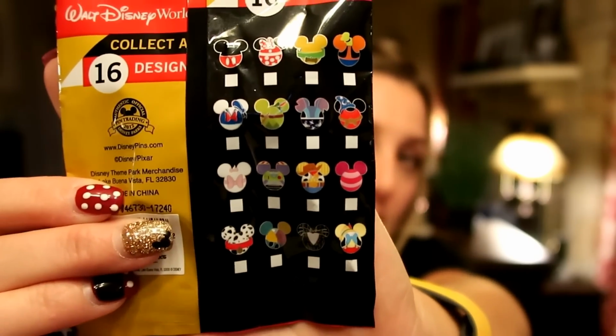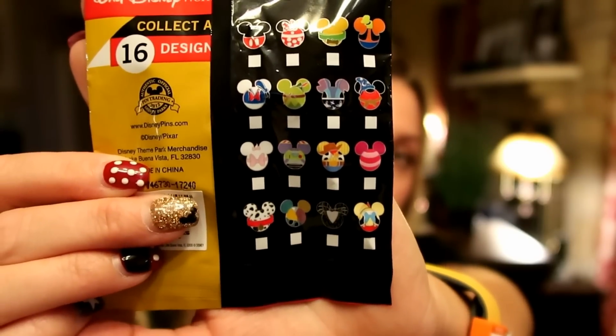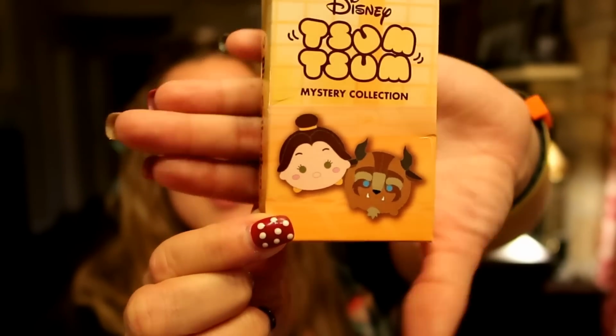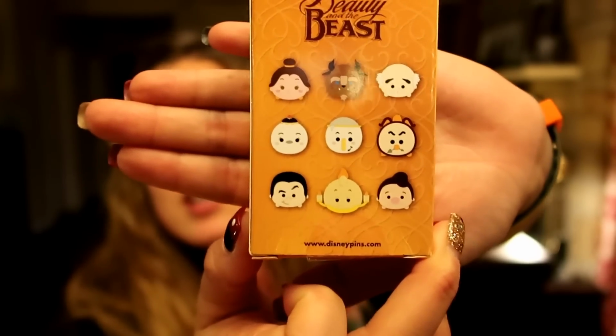Adeline also purchased this collectible pin pack, and this contains 5 randomly selected pins. And so we will be doing a pin unboxing and unbagging in a future video coming very soon. Emma also bought a couple of these mystery packs as well. One of them was this Beauty and the Beast Tsum Tsum set, and you get 2 mystery pins in this set. Here are some of the Tsums that you can try to get in this collection.